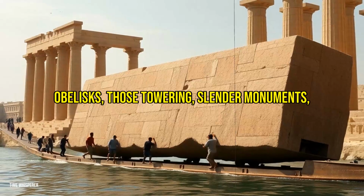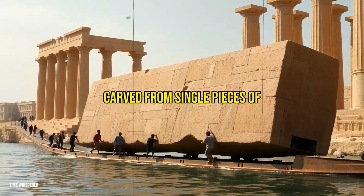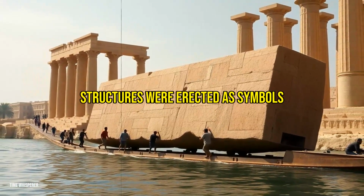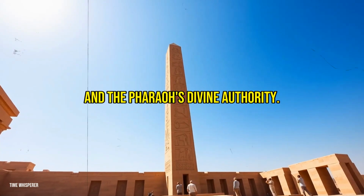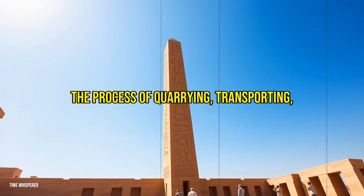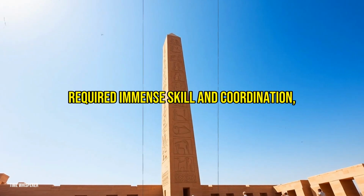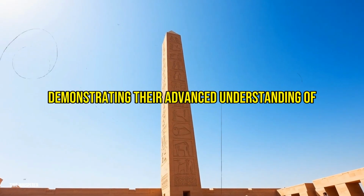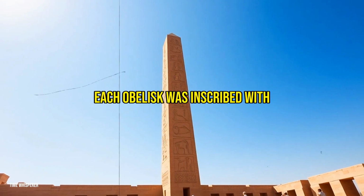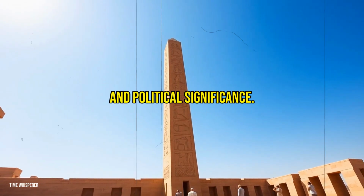Obelisks, those towering, slender monuments, were another hallmark of Egyptian architecture. Carved from single pieces of stone, often red granite, these structures were erected as symbols of the sun god Ra and the pharaoh's divine authority. The process of quarrying, transporting, and erecting these colossal stones required immense skill and coordination, demonstrating their advanced understanding of mechanics and logistics. Each obelisk was inscribed with hieroglyphs, further emphasizing its religious and political significance.